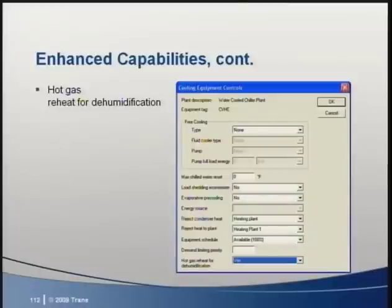Whether it's humidity control for either indoor air quality standards or for the preservation of perishable items, hot gas reheat for dehumidification is available for unitary cooling equipment, including air-cooled unitary, water-cooled unitary, and water source heat pumps. This feature assumes that the associated airside system has a reheat coil located downstream of the cooling coil for dehumidification reheat purposes. As a heat rejection device, it cycles between the normal heat rejection condenser and a heat rejection setup that feeds to a dehumidification coil.